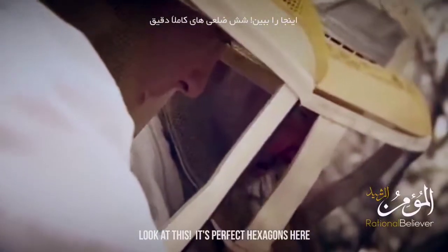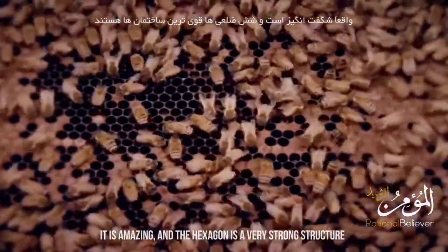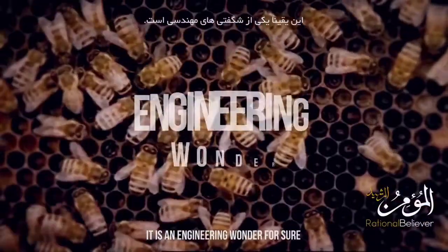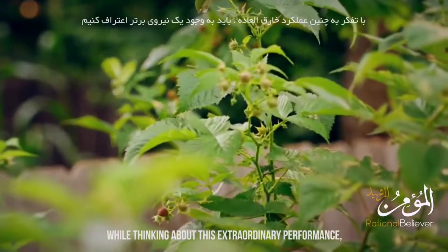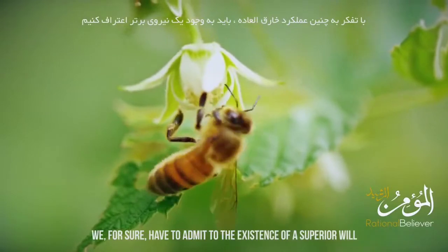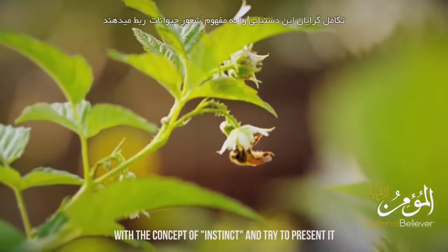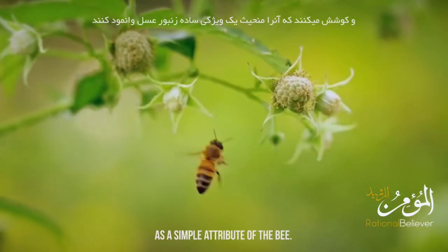Yeah. Hexagons here. Yeah, it is amazing. And the hexagon is a very strong structure. It's an engineering wonder for sure. While thinking about this extraordinary performance, we for sure have to admit the existence of a superior will that ordains these creatures. The evolutionists want to explain this achievement with the concept of instinct and try to present it as a simple attribute of the bee.